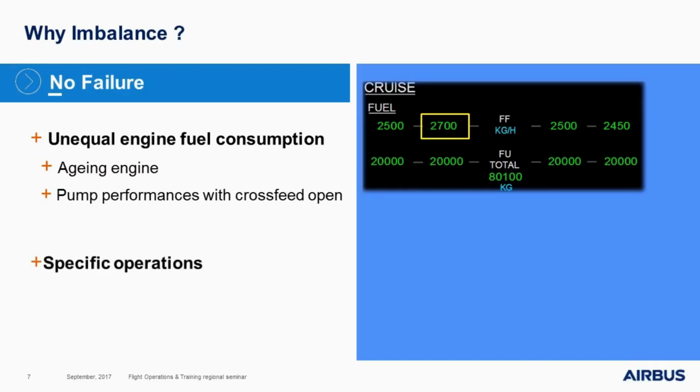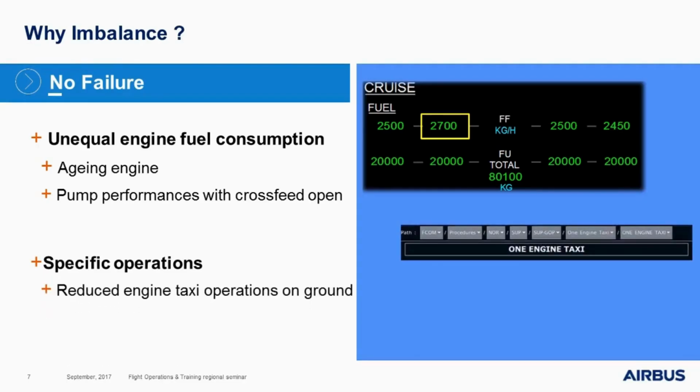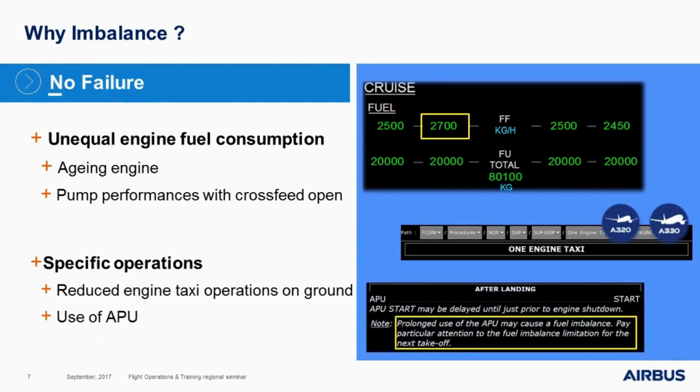Specific operations on ground or in flight can also affect your fuel balance. For example, an imbalance may be a result of reduced engine taxi operations on ground, or it could be a result of using the APU on ground for a long period of time. It may even be a result of performing a three-engine ferry flight.